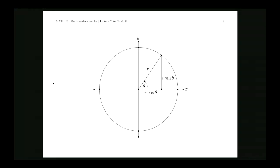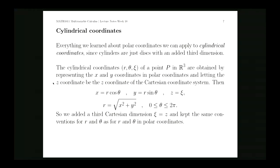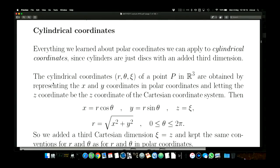So remember, these are called polar coordinates. In some textbooks, these are called circular coordinates, for obvious reasons, because you use them to describe circles nicely. The first one we're going to do is called cylindrical coordinates. Now, before we get to that, I want to show you some pictures.